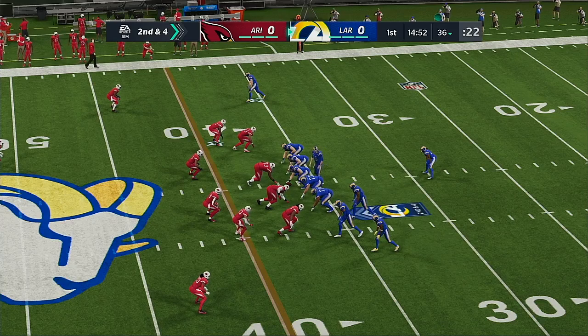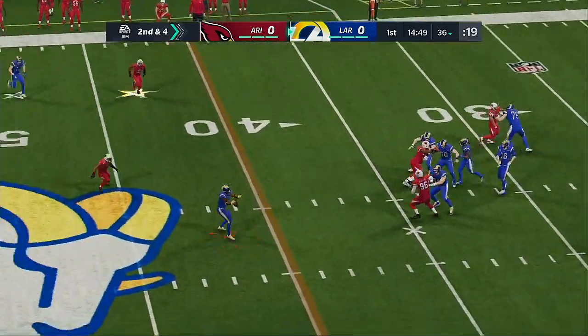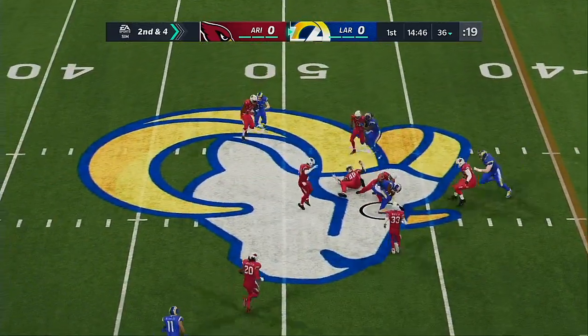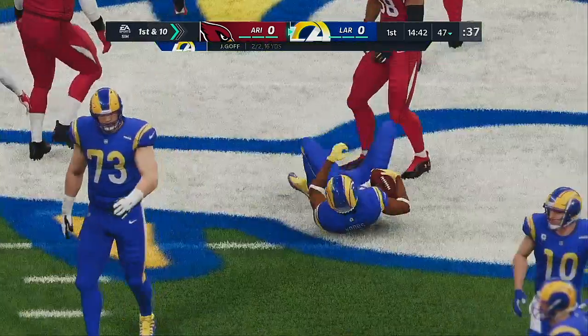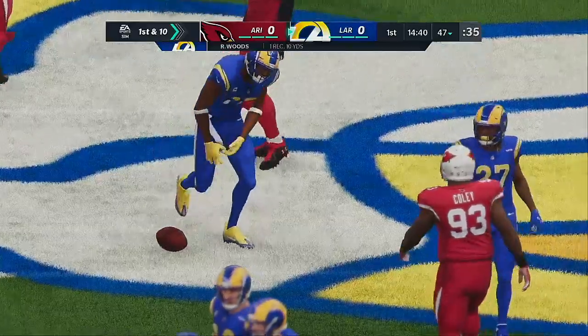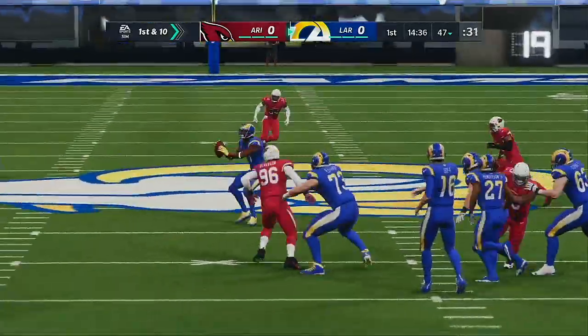Four receivers, three of them being sent to the left, one to the right, second and four. Goff now looks to throw. And the open receiver, it's Robert Woods. And he slips up past the 45 before being tackled. It's a first down on a gain of 10. First and 10 at the 47-yard line.